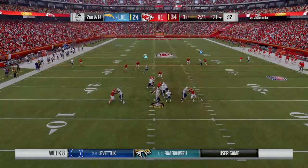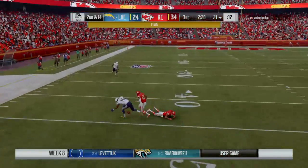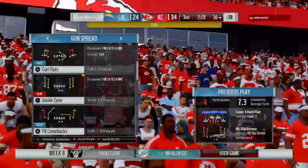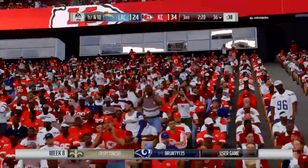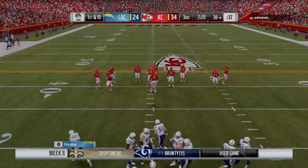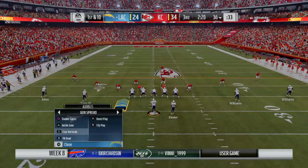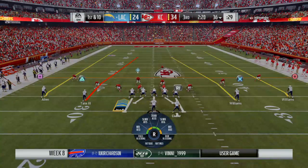From the gun, Rivers. He's airing it out for Williams. And that'll be incomplete as it's knocked away. But a penalty flag is down. So who's this going to be on? Maybe a frustration penalty there because he's picked them apart. They've tried their best to get to him and haven't done it successfully. A penalty as a result of that hit there. So now a fresh set of downs. 1st and 10 after roughing the passer.